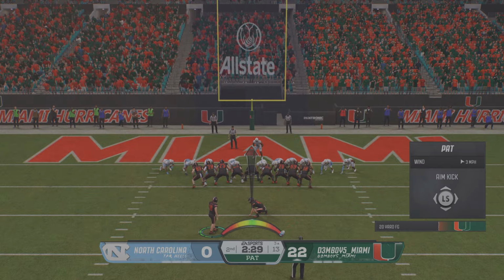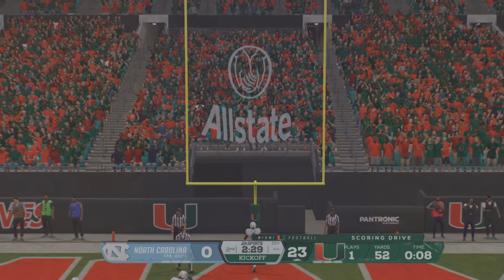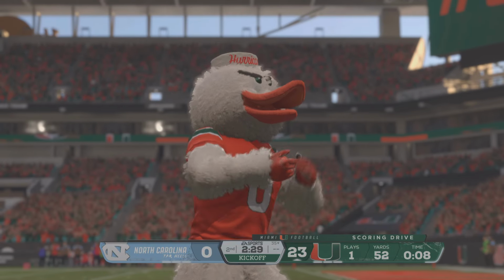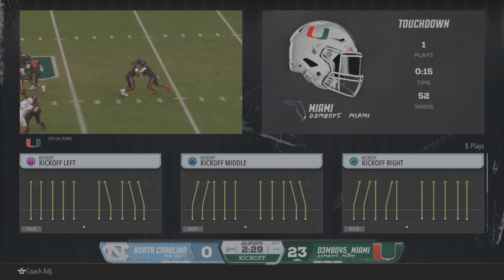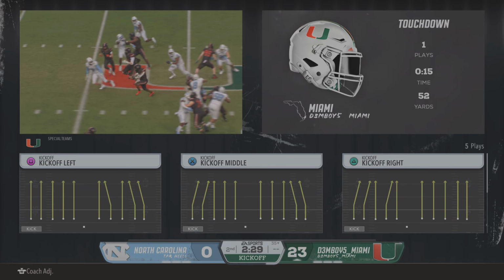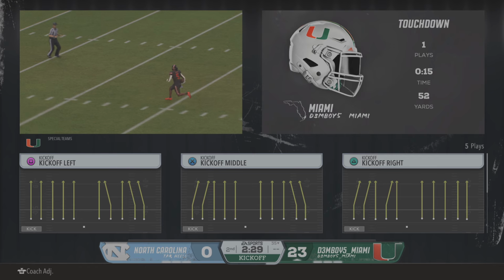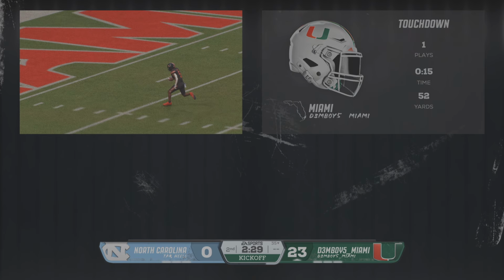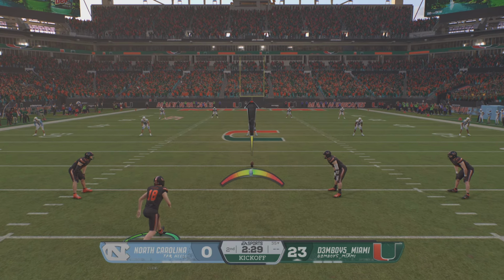Lining up to tack one more onto that lead. And he puts through the extra point. They couldn't draw up a drive better than that one. Just gashed him for the big play in the running game. 1 snap, 1 touchdown. Kickoff unit getting some extra work as this lead has really grown.